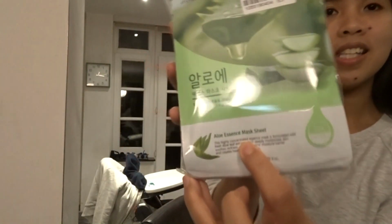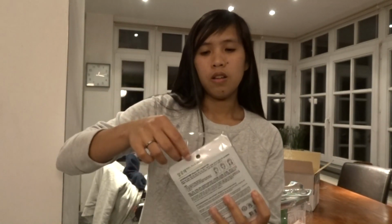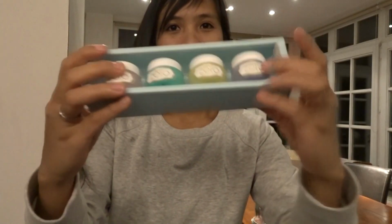It comes with 10 sheets, so good for 10 days. Highly concentrated essence mask. Aloe essence mask sheet. I will try one. So, ito po.